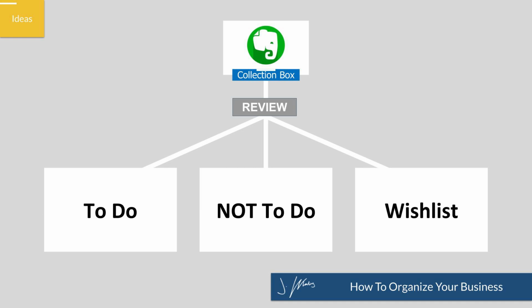And so you have your collection box where you've put all of your ideas, and then you have your not to do list, and then you have your wish list. And of course, those will house all of your notes. They'll keep all of your ideas organized, and you're never going to have to worry about forgetting a great idea or half great idea that you had in the past. Now, the reason that I recommend doing things like this is because you want to make sure that your project manager doesn't get muddled up with all of the things that you're thinking about doing, right?